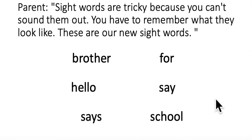Okay, we're going to move on to our new sight words. Sight words are tricky because you can't sound them out. You have to remember what they look like. These are our new sight words. Since they're new sight words, we're going to do three rounds of practice. For the first round, I just want you to touch and say the word as I touch and say it. Get your finger ready to point.